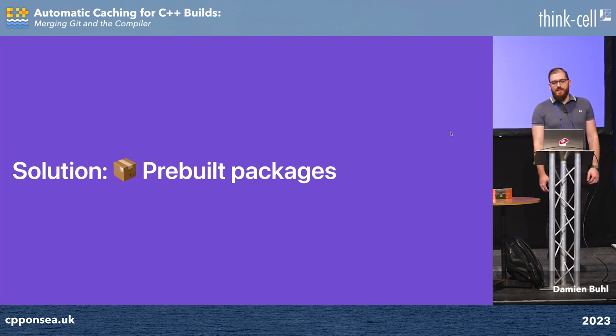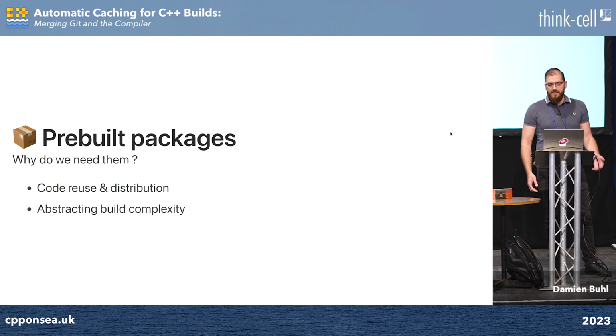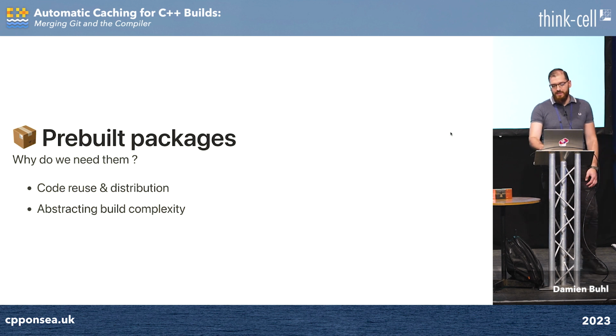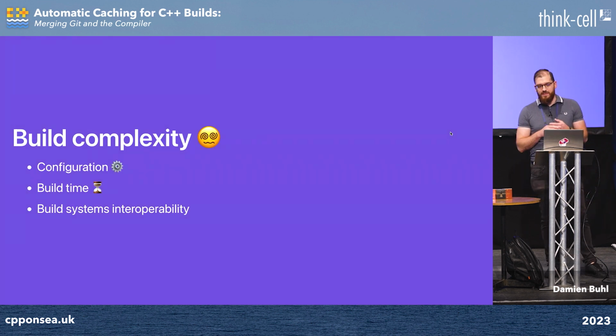So what do you do? You start to use pre-built packages, which is what everyone has been doing in the last decades, to reuse build artifacts. But my question is, do we really want pre-built packages? Is it really something we like to do? It helps with distributing code, encapsulating, abstracting the build complexity. And this can actually save you build time because you just consume an artifact and link to it. And you don't have to have the whole complexity of the build of this artifact that has probably also dependencies. So you just get it and you can use it.